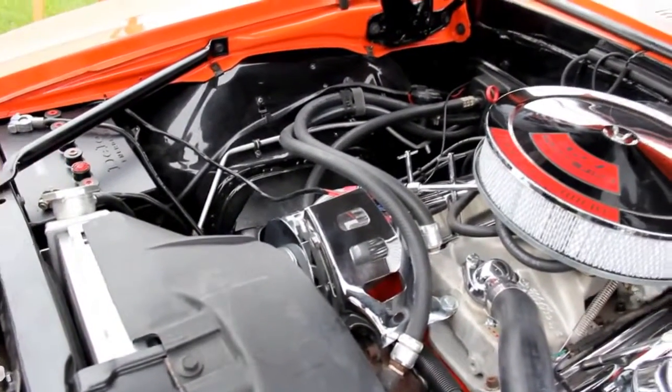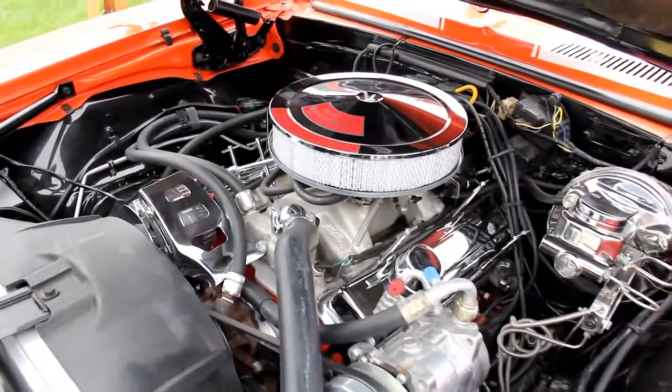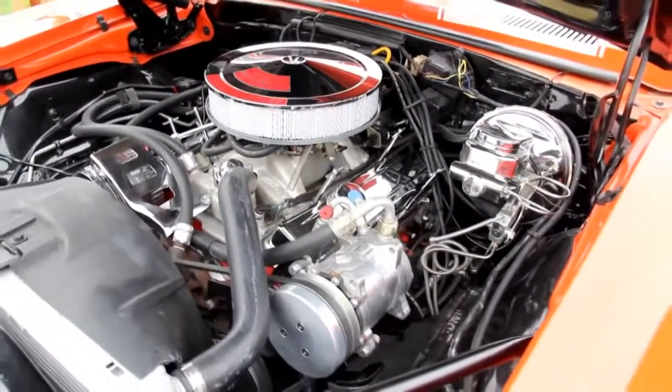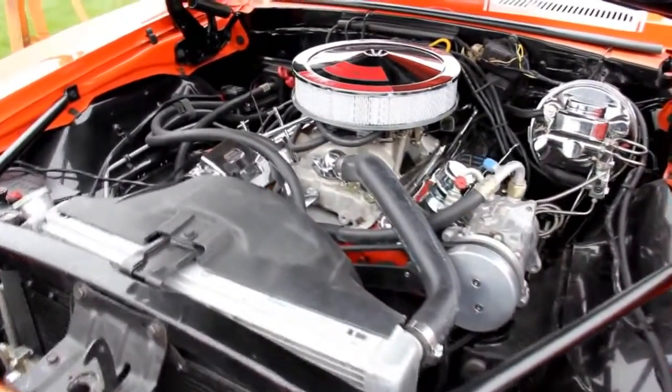We've got an aluminum radiator. The inner fenders are painted nice. The firewall's got a beautiful coat of paint on it. This thing is ready to go, guys. It's a convertible. It's a 67. It's a Camaro, and it's orange. It's not going to last long here, so call us.